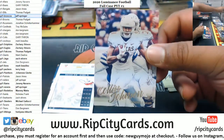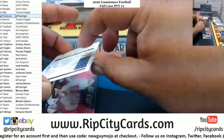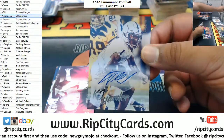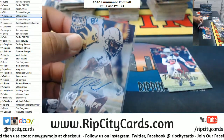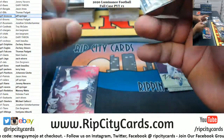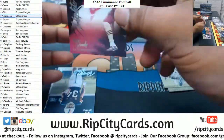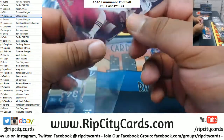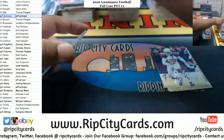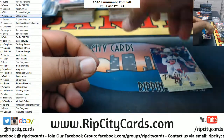Colin Johnson of 250 Jags. KJ Hamler Broncos, 299. I don't know, Broncos box apparently. Lights out Tom Brady with the Patriots there. Still have yet to hit that elusive Brady butt card.